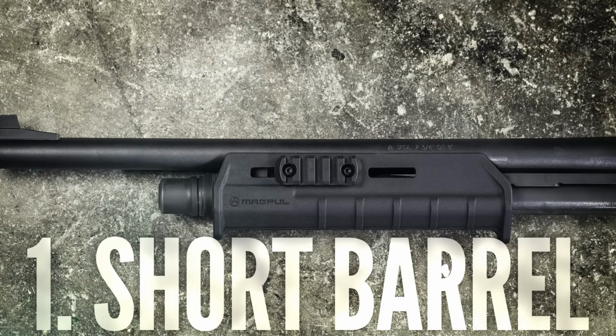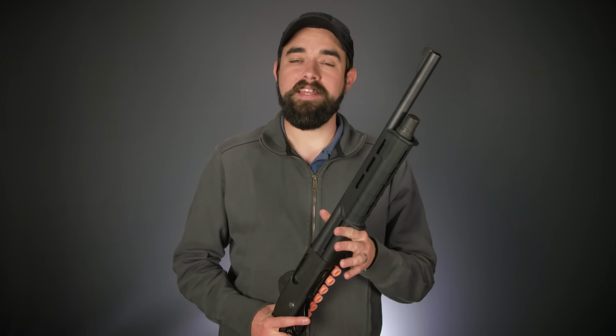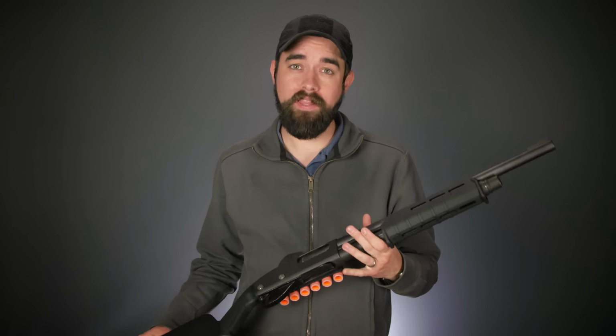First, you want a short barrel, preferably 18 to 20 inches long. That's not so you can get a wider shot spread. The short barrel is actually not going to have any effect on the spread. The short barrel is so you can get the gun out of storage more quickly and maneuver it more easily around the inside of a house. With walls and doors around, a long barrel is just a pain to deal with. Makes the shotgun slow and kind of clumsy to use, so stick with a short barrel.